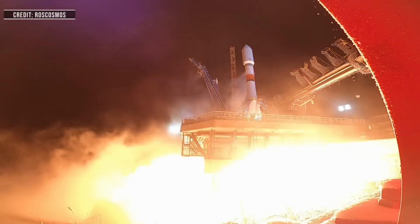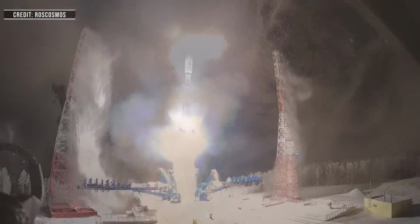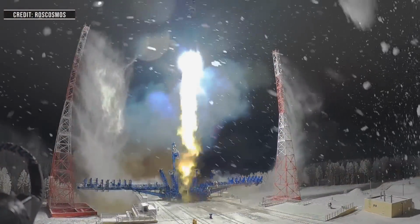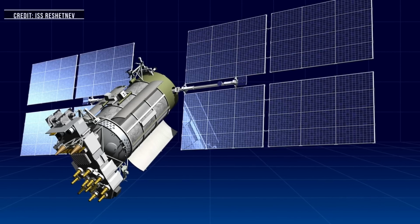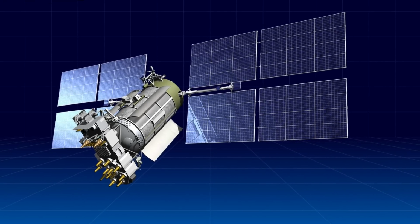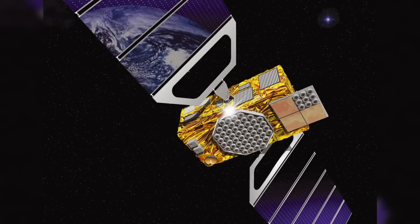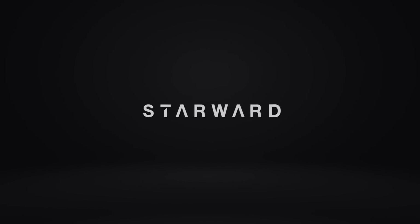At 6:15 p.m. local time on November 28th, a Soyuz 2.1B leapt into the sky from Site 43-3 of the Plesetsk Cosmodrome, giving the final GLONASS-M a piggyback into orbit. GLONASS is an acronym for a roughly translated Global Orbiting Navigation Satellite System, which provides a similar service to the United States Global Positioning System and Europe's Galileo constellation.